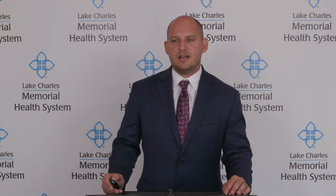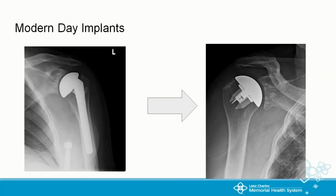So we talk about modern day implants. On the left, you can see what Dr. Neer's implant looked like, and maybe what his glenoid looked like. It's this big prosthesis, singular piece.